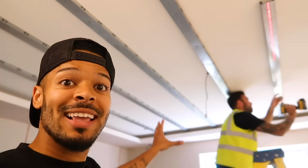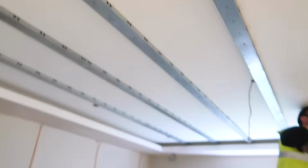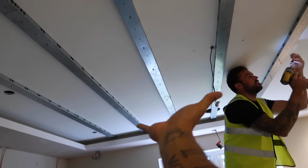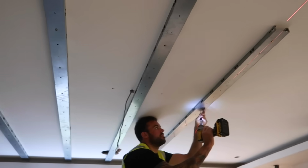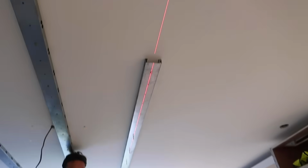Right, so it's a bit later on in the day. What we've got going on here is magnetic rails, and what these are for is for the star ceiling panels. The star ceiling panel is gonna be an amazing feature. It's got to stick to something, so the way they do it is they just line the ceiling with loads of these magnetic metal rails, and then the ceiling star features will just stick onto them. That's it. Boom. Simple. And the laser is obviously just to keep it perfectly straight.